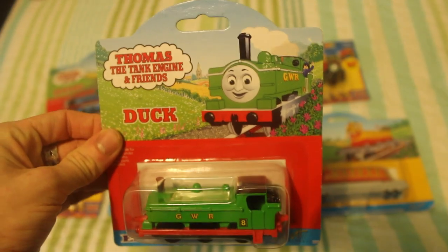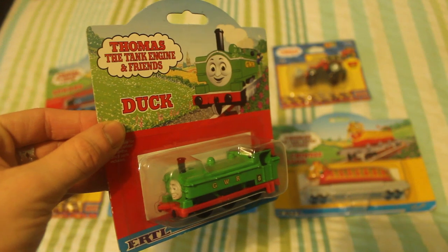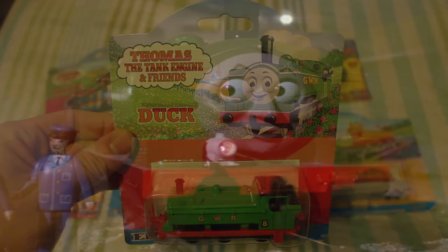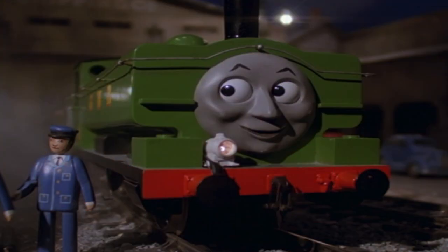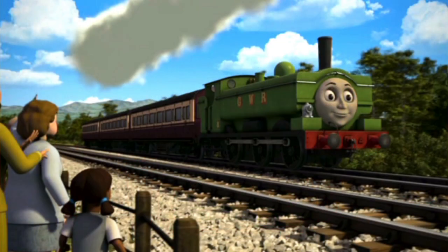So the next one I got is Duck. Again, this looks like a really nice Duck. It looks just like he did in the TV series. And again, sort of similar to the CGI series, but he looks a lot different in the CGI series compared to his actual model, I think it's fair to say.